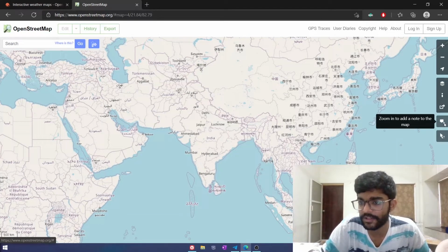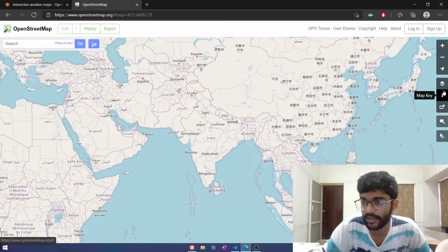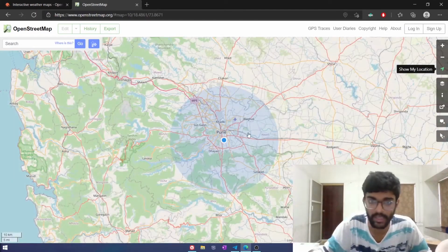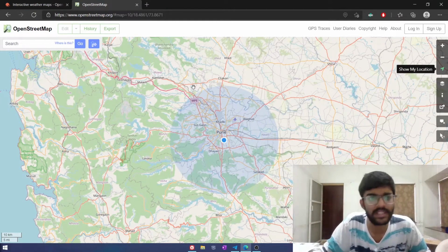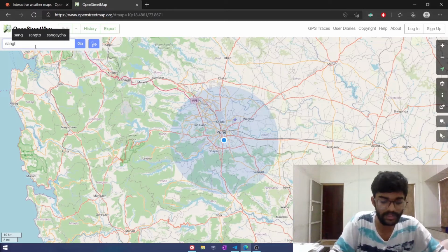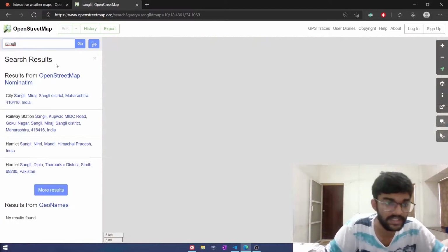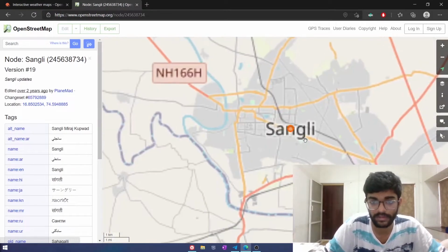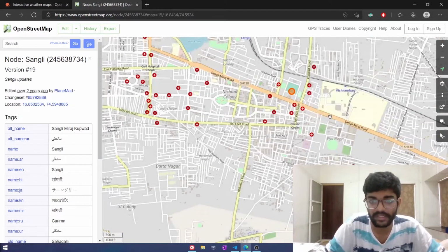Zoom to query features, zoom in to add node to map, share, map key, layers, show my location. So for showing location, it needs to know the location. So I'm allowing it. Even then, the location is a general region, and for some reason it is also drawing it from the IP address. That's not stupid, it's good, privacy oriented. But because I am in Sangli, I will go into Sangli. Let's zoom in.